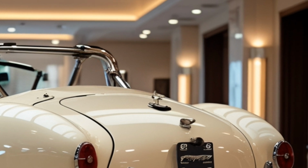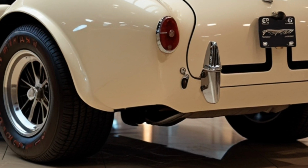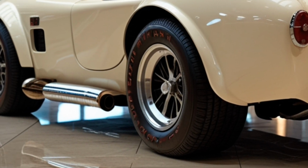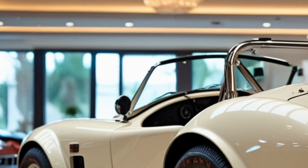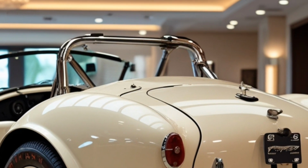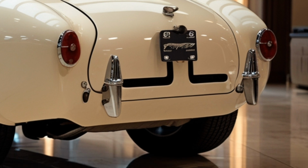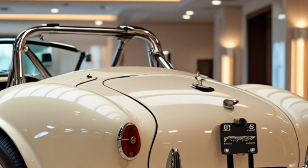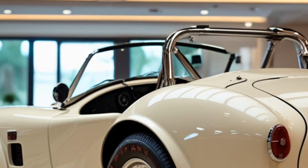The stance is muscular. It squats on wide wheels, and with exposed side exhausts and a roll hoop over the driver's seat, the Cobra looks like it's always in motion, even when standing still. Paint options are virtually endless, but most go for classic liveries, Wimbledon white with blue racing stripes, or jet black with red accents. The look is pure nostalgia, but the detailing? That's all modern. LED lighting front and rear, precision panel gaps, and a lightweight chassis built from high-strength steel tubing designed to meet modern safety standards, all of it proves this car means business.